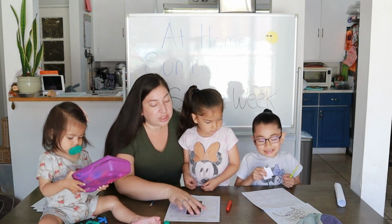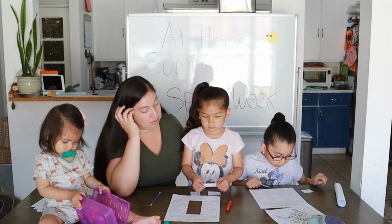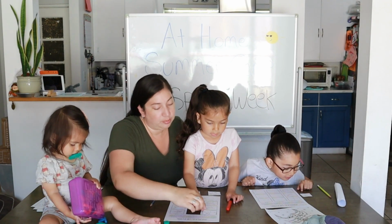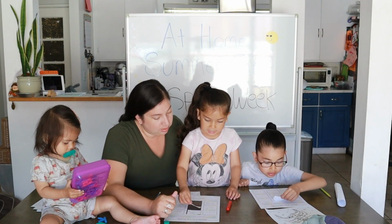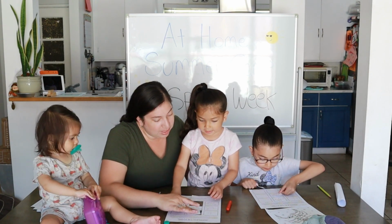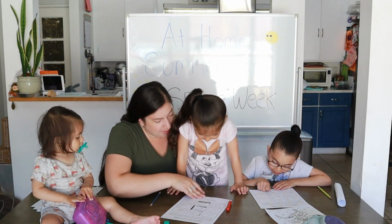Okay, this first constellation right here, what do you think it looks like? Look at yours, Avery. Ooh, good one. A duck. It looks like a duck, mommy. Yeah, what about the second one? What does it look like? It says Canis Major, the big dog. This looks like a bear. It does look like a bear.